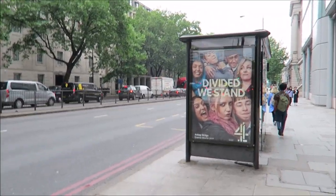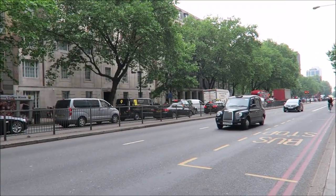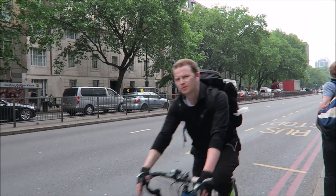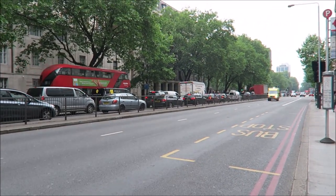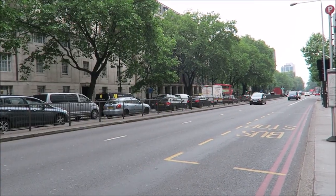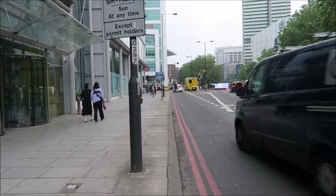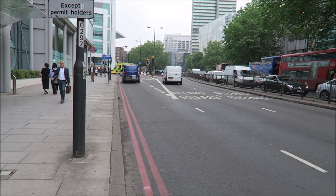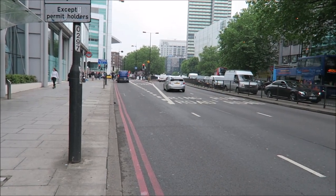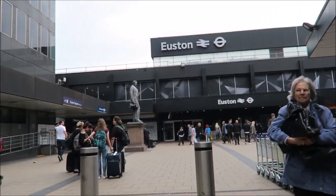Got flashing lights coming along here. Get out of the way, stupid. See some of them ambulances and police cars on YouTube. God, they've got a lot of guts to drive through traffic like this. Halfway through this, that's not enough.